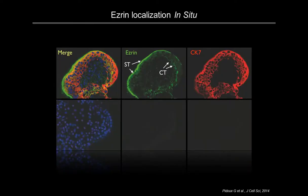immunohistochemistry. So here is a placenta that we sliced, and we stained it with different Ezrin antibody or cytokeratin 7, which is a specific marker for trophoblast. And we stain as well the nucleus in blue with DAPI.